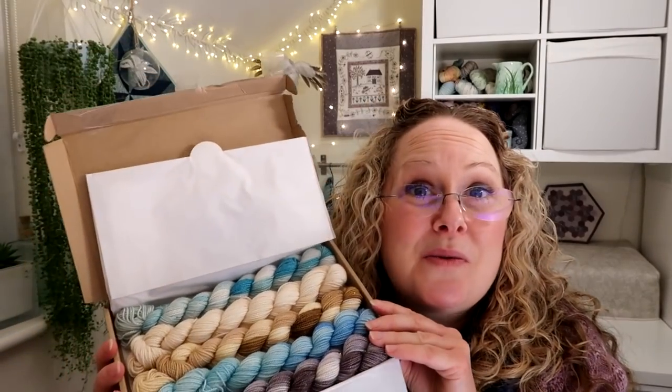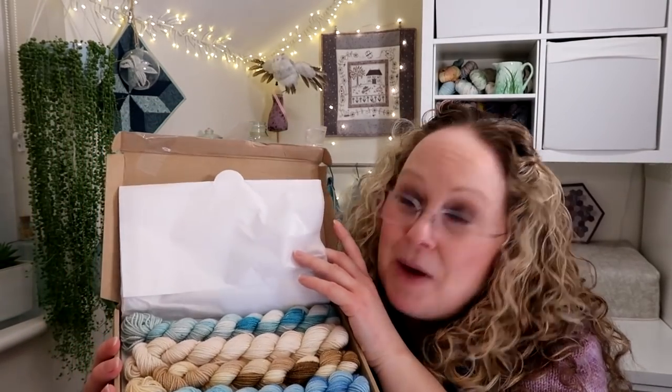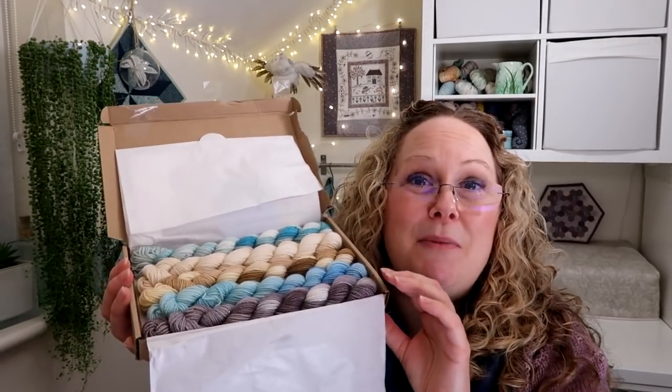I haven't decided quite what I'm going to make with it yet, but actually, because there's quite a nice range of blues there, it might be something for little Jensen. I haven't decided yet. I'll have to look at patterns and make a decision, but it looks so nice in the box. It's a shame to disturb it. So that's the first thing I've got to show you.